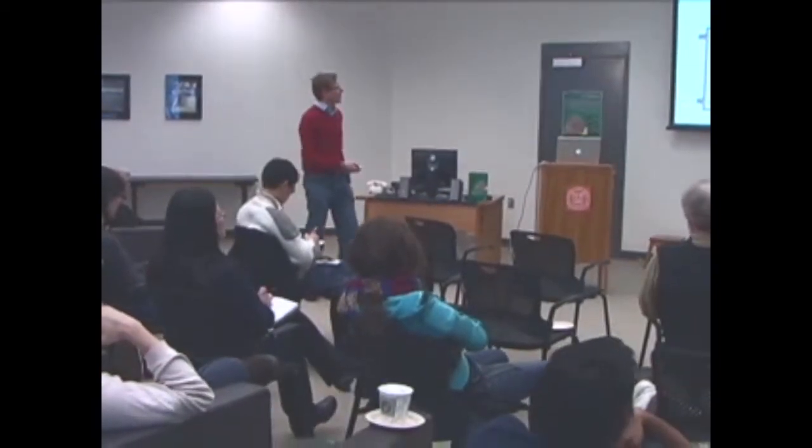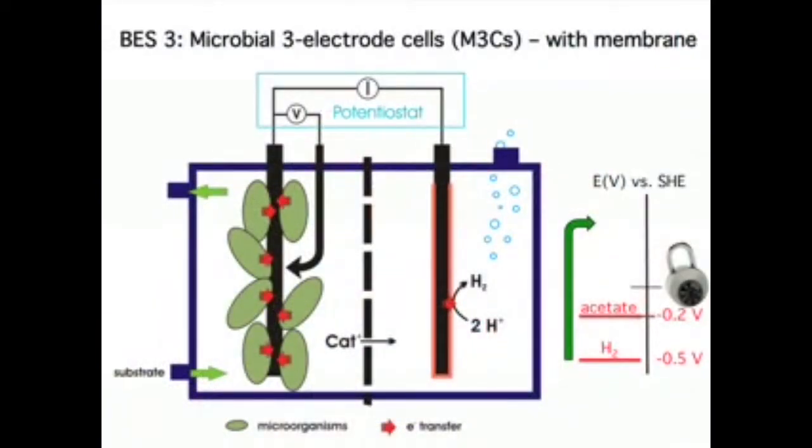I can also run this as a microbial 3-electrode cell. In this case, I have everything the same, but I'm adding a reference electrode close to my anode electrode. What I'm basically doing is setting this potential at a certain number, while I then add the rest. On top of that, I'm adding it to the cathode, this potential difference between the anode and the cathode to make, in this case, hydrogen. Okay? So this is a 3-electrode potential.